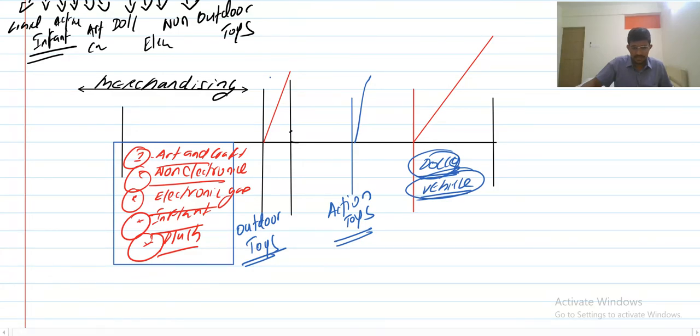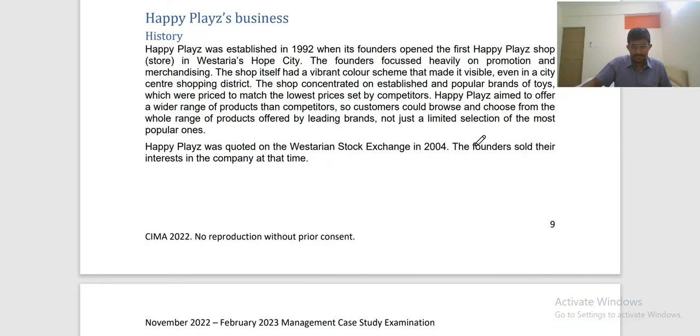So students, moving into the next one, Happy Playz. Now coming to the Happy Playz, let's move on to this. Happy Playz was established in 1992 when its founders opened the first Happy Play shop store in Wisteria, Hope City. So it's not a very old company. It's almost a 30 years old establishment if you observe.